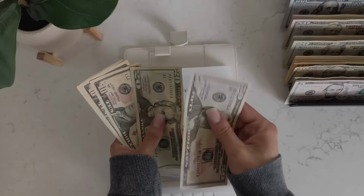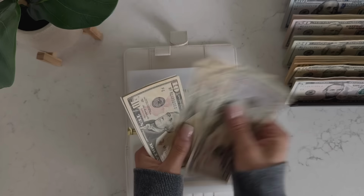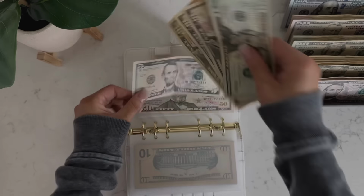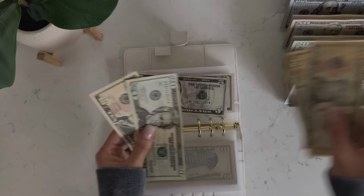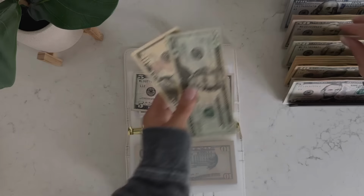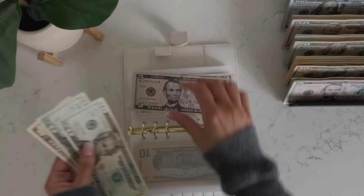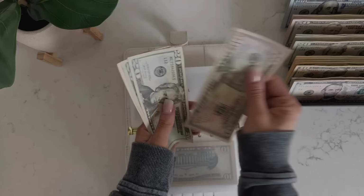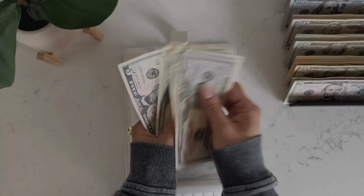Travel, so 50, 70, 80, 90, 105. So I do want to keep some smaller bills in here because when we go to visit my mom, I like to have some cash in case the kids want to stop and get a little snack or something just for fun. 50, 70, 90, 105.